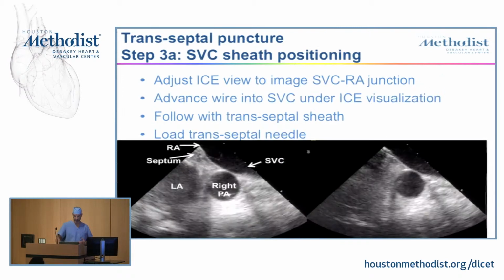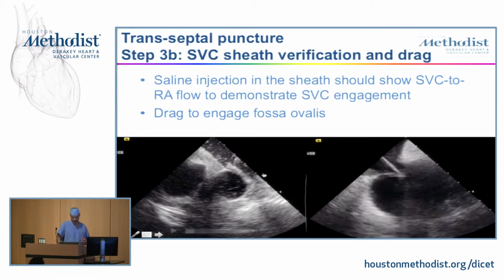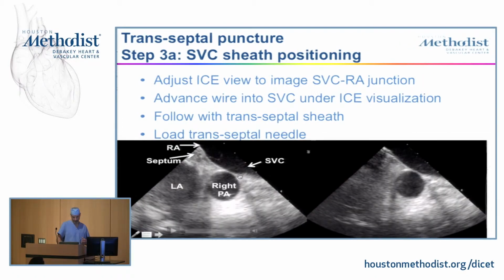Well, how do we do it under intracardiac echo? So this was a bit harder. We have to learn a different view than we're used to. Most people use intracardiac echo just to show the fossa, but this is, I don't know why I have this in automatic.